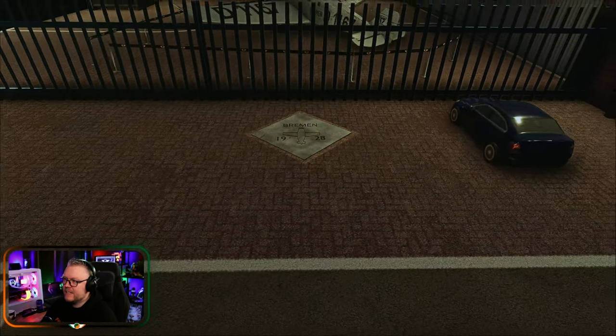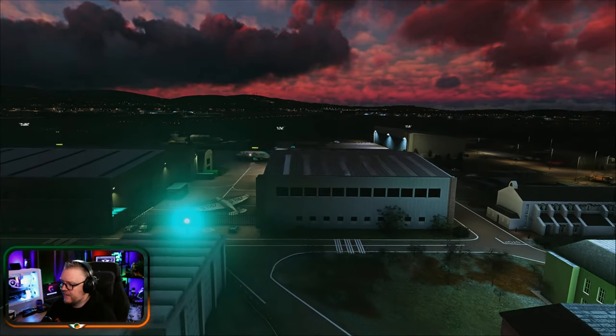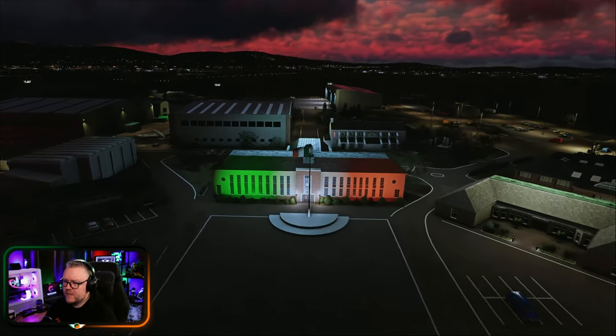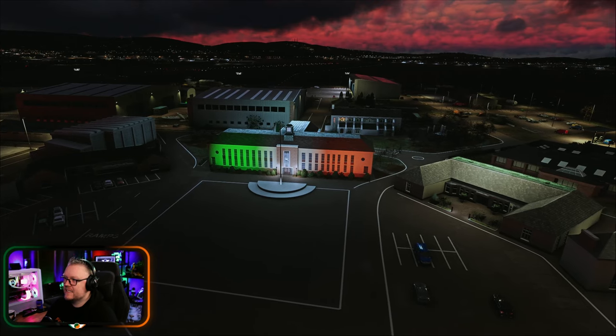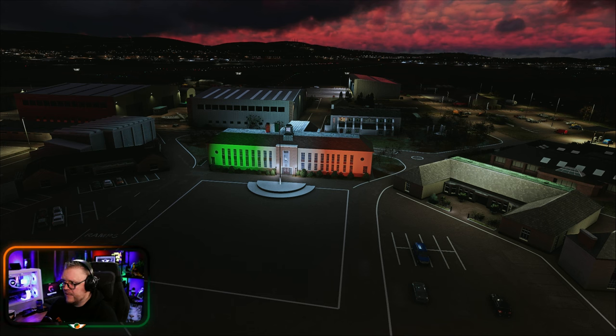Now, this scenery, this rendition of Casement Aerodrome, it is highly accurate. Highly, highly accurate. And it was all built by Jeppesen 2001. It's freeware, and I can attest to how accurate it is. I grew up on this place. 18 years I lived on the airbase. Now my dad flew a desk. He wasn't a pilot. He flew the desk, and we lived in married quarters.